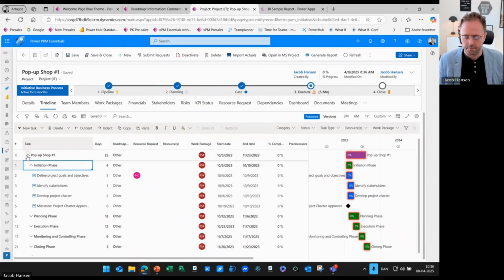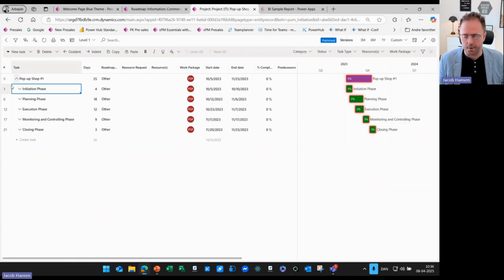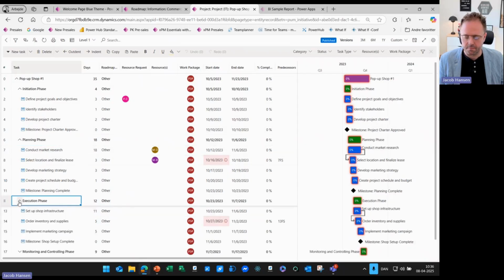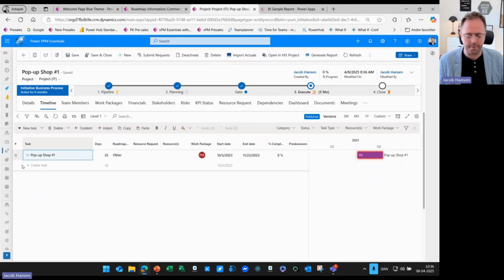So it will be a classical project schedule, where we can work with the scheduling capabilities that project managers are looking for. This is just an example of a project schedule for the project manager, and the progress from that project schedule will roll up to the key result as a progress indicator.